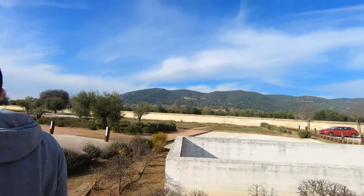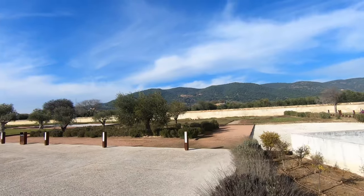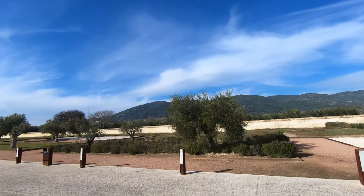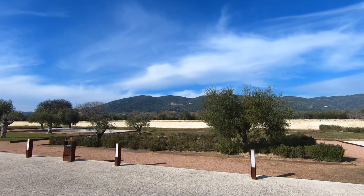You guys see that in the back? Oh, it's way far away. It's like a palace or a monastery. It looks really cool though. Say it's a monastery over a palace. Yeah.